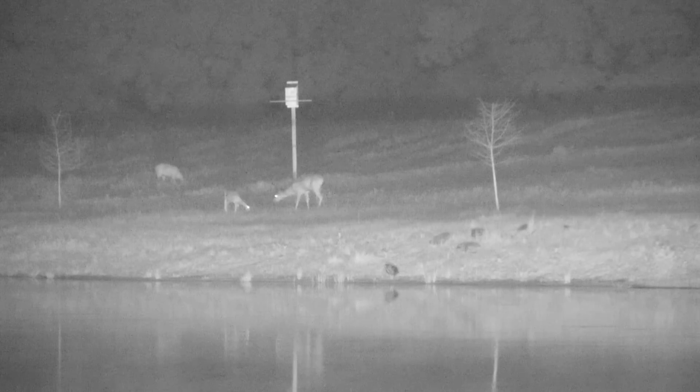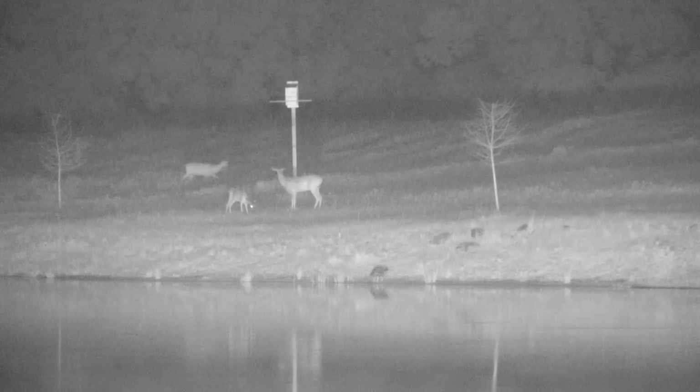And here's a cool shot of one of the owls going down to the pond to get a drink of water. That's the first time we've seen that.